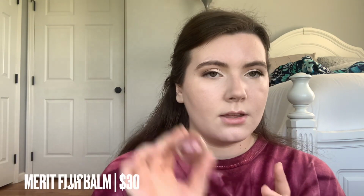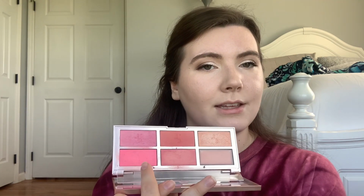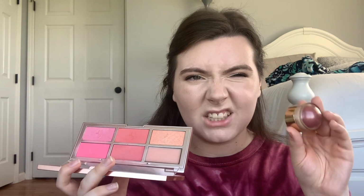Cream blush. I think I'm gonna use the Merit Cheeky Flush Balm and then the Patrick Ta. This is his holiday one. This was the one from last year. I don't think you can get any of these shades anymore, but it's really just a light pink cream blush. I'm gonna use this, mix with this? I don't know. So I think I'm gonna take this one first since it's a little bit deeper. These are really pretty on the skin.